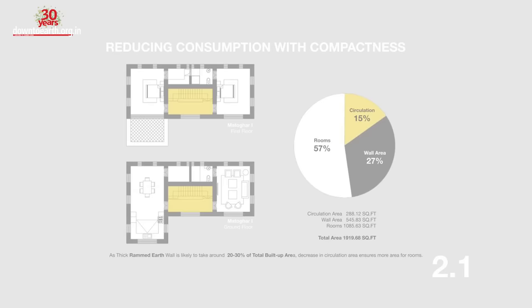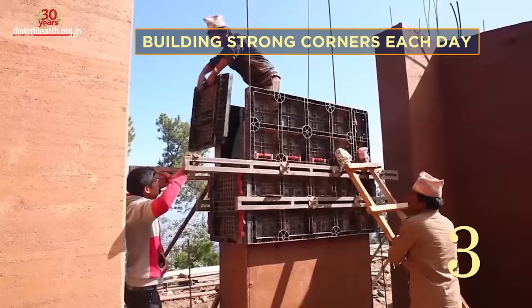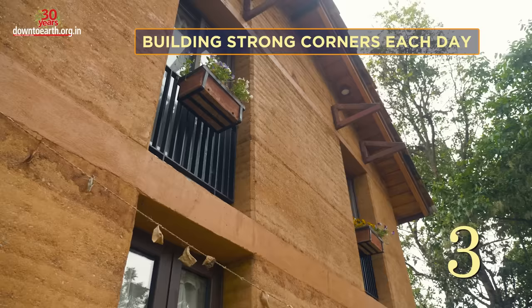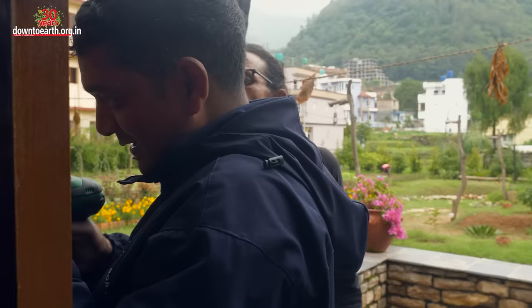First, we build one corner using the formwork, and 8 to 10 people can finish every corner every day. That is our target. If we have a small number of people on the corner and they don't finish within one day, the next day the layer comes. Sometimes a small crack will come between the dry layers and the new layers. That's the reason we try to finish one corner one day.